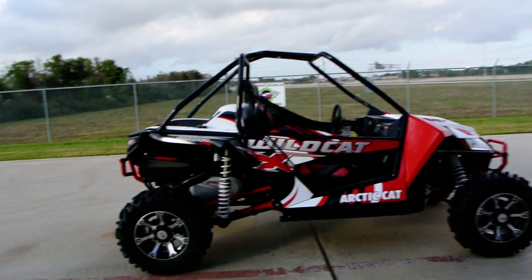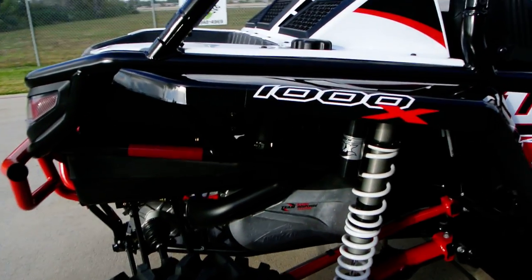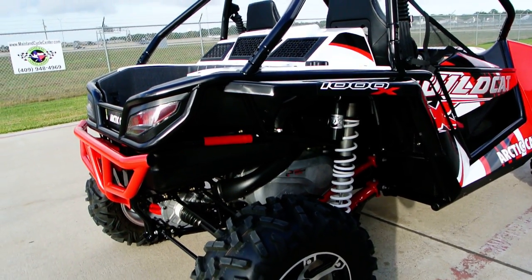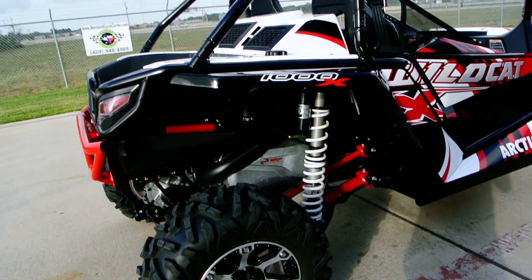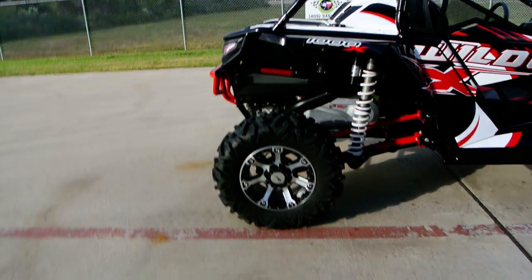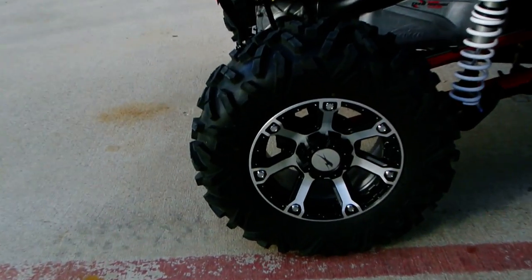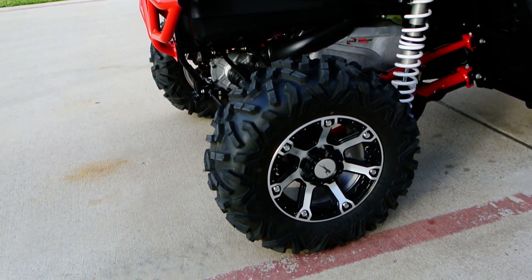Now all of the late model 2013s and all the 14s are going to come standard with the Fox podium shocks. I say all, everything that's been out to date. We just got word that there's a Wildcat 1000X Limited coming out. We should get one of those hopefully in the next week or two, and it's going to come with Elka suspension, so even better shocks than what's on these. At least we're assuming better shocks. The Fox podium shocks are really good, so it'll be really interesting to drive one of those with the Elka suspension. But this has got really great Fox podium shocks.